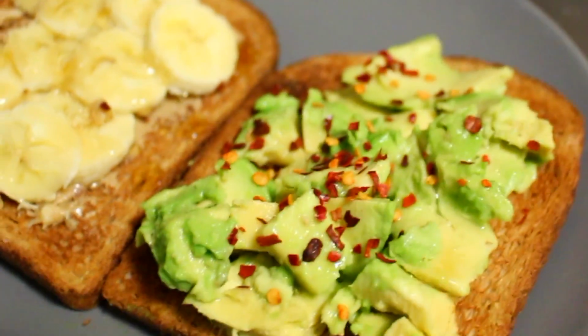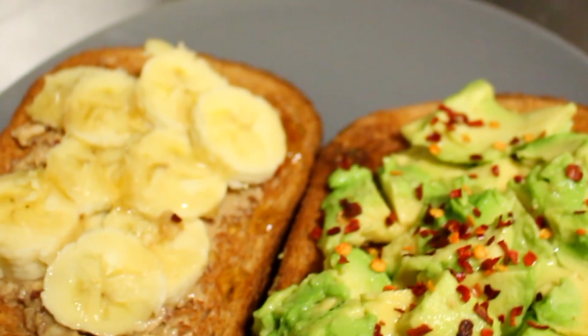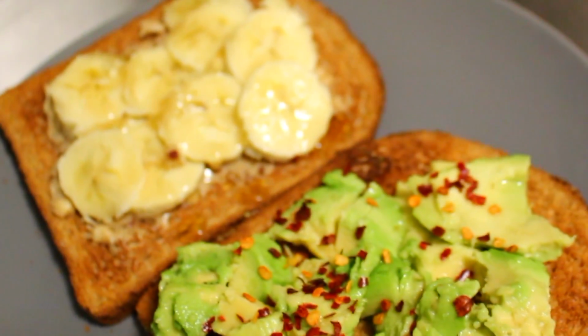And voila, both pieces of toast are done. The breakfast is super filling and it has a bunch of different flavours. So I definitely recommend this breakfast if you want to switch it up and remain full for the day.